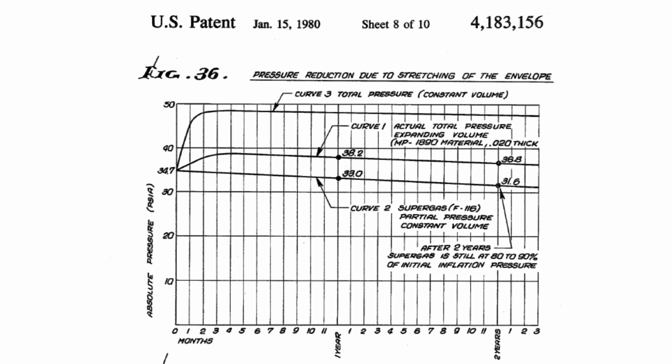This is highlighted in Curve 3 of Fig 36, which gives the trend of total pressure, which is made up of N2, O2, and supergas, within an urethane enclosure for the case of constant volume. For this case, a large pressure rise occurs, approaching 14.7 psi. The difference between the two total pressure curves 1 and 3 is due to the stretching of the envelope under pressure, with the insole volume, curve 1, expanding as a function of time.